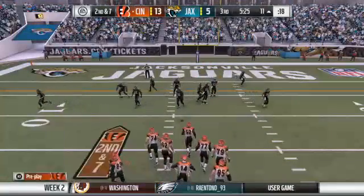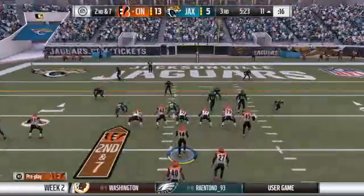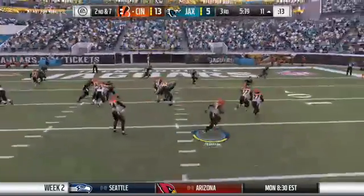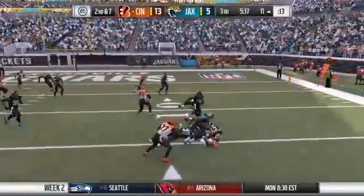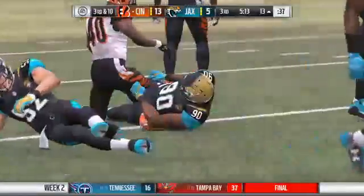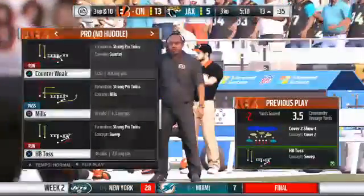Second down following the run. Now they'll run it on the toss. And they'll lose yardage here. They go backwards to the 13-yard line. He lost 2 there, and it's third down.